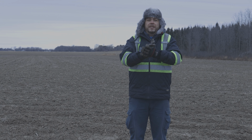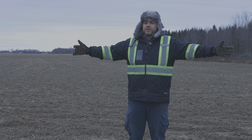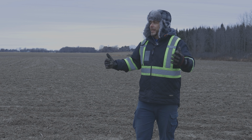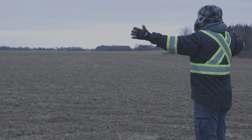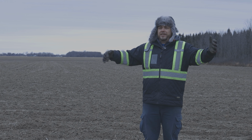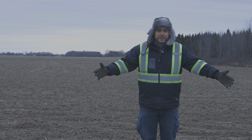Welcome back. If you're wondering why I'm standing in a field, we have gone back to our roots. This is where the Corvette came from. As you can see behind me, beautiful, beautiful farmland. The car was found here. It sat here for who knows how long, but now we're back.